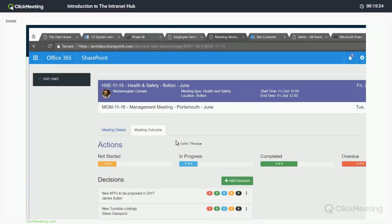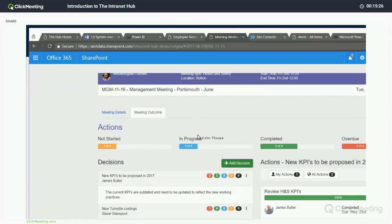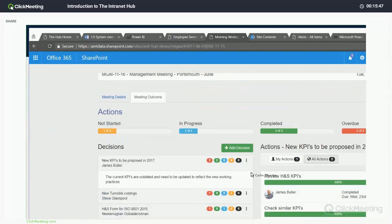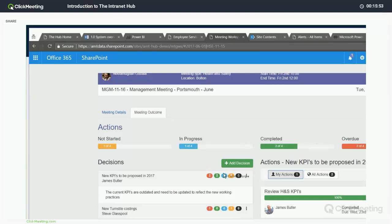So here's a list of actions. I've added some decisions that we're discussing during the meeting. And as part of those decisions, you need to assign a set of actions to individual people. So I can go in and add an action. Here's an action I've added earlier, and the actions appear on this area over here. So I can see that this is filtered to all the actions for everybody as part of this meeting, or I can just go in and see what actions are mine.